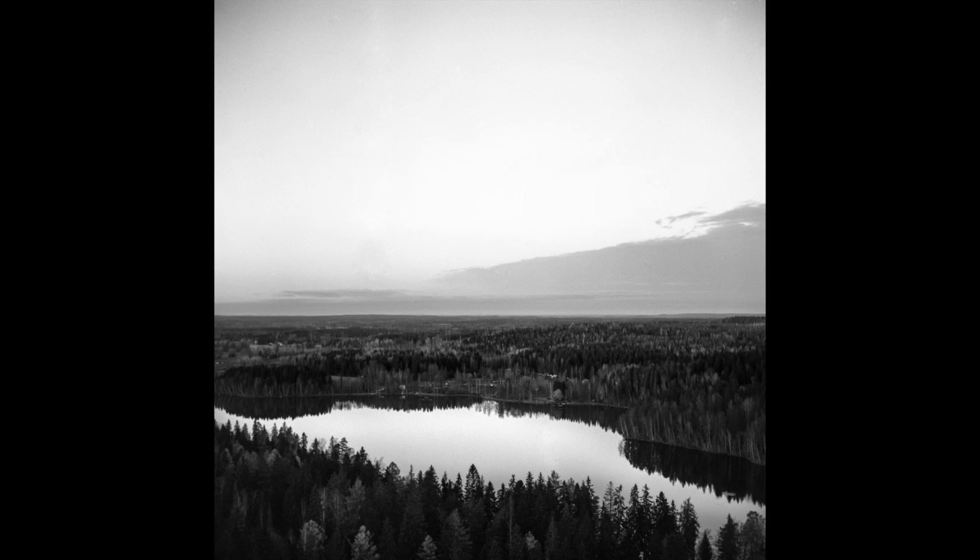And then, number 1, what's the best film money can buy? The most used film this year in this household, it's of course Ilford FP4. And why? Because it's the best film money can buy.